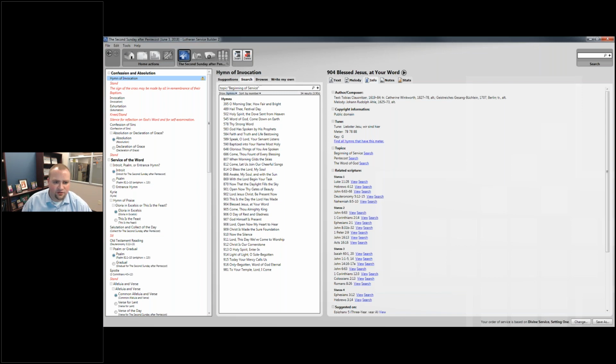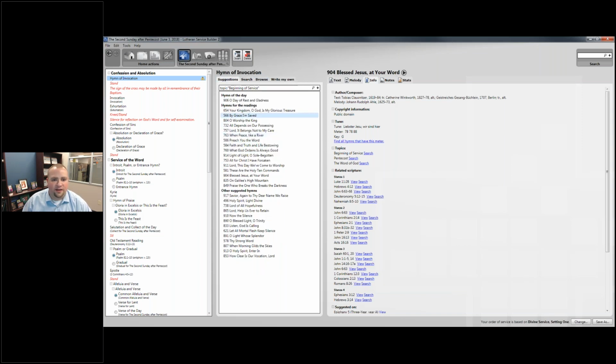It also shows you these filters here, and pre-selects show hymns and sort by number. You could sort by alphabet or by relevance. Now these are all relevant, so you don't have to worry about that. But as you hover over it, you'll see what your search term came from. And we'll look at a few other searches later on. Now, we're going to go ahead and select this. So 904, on the suggestions, there's a hymn of the day, which is one of the propers for the lectionary, hymns based on the readings, and other suggested hymns that our team here has put together for you. But this goes into the readings, and Blessed Jesus at Your Word.